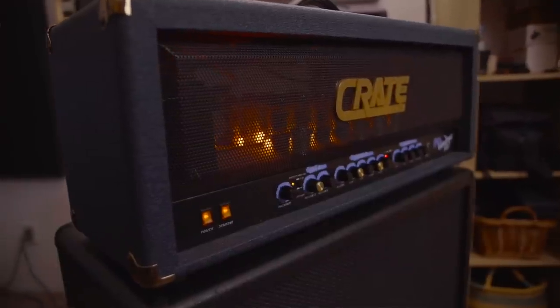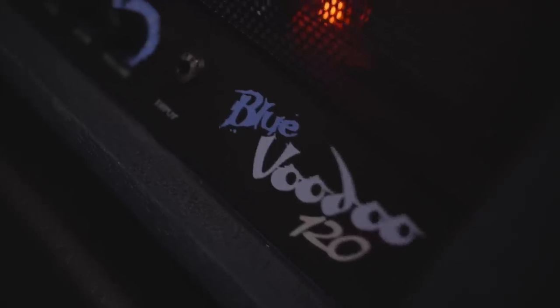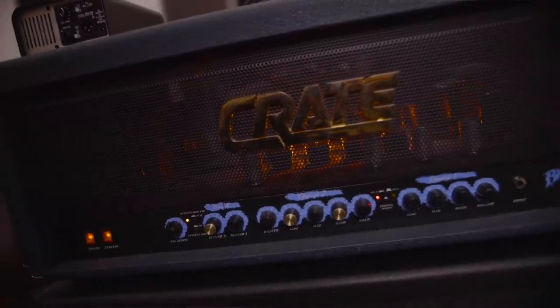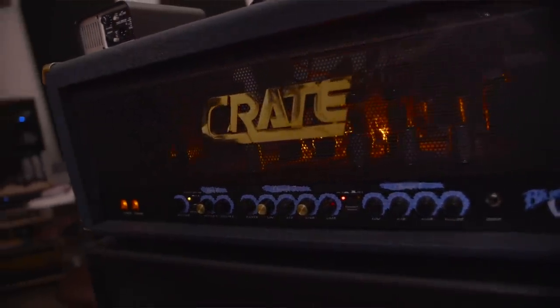In the 90s, this amp was all the rage, and though I couldn't afford one back then, I was always curious about it and always really wanted to play one. These days, you can find them on the used market for really, really affordable prices, but are they any good? Well, I found one recently, and I just had to try it out for myself.